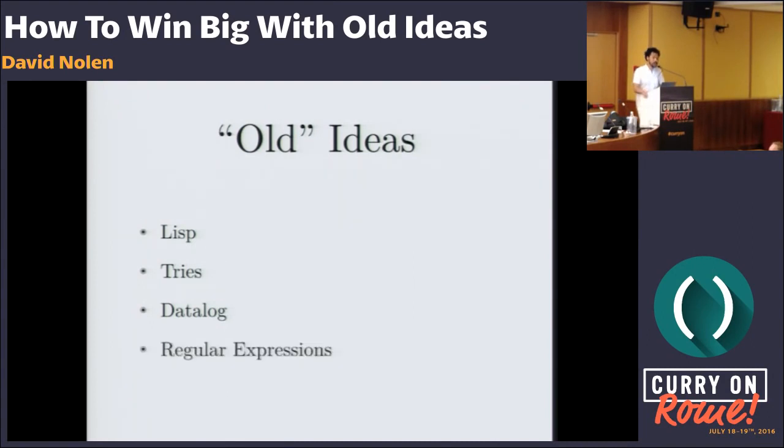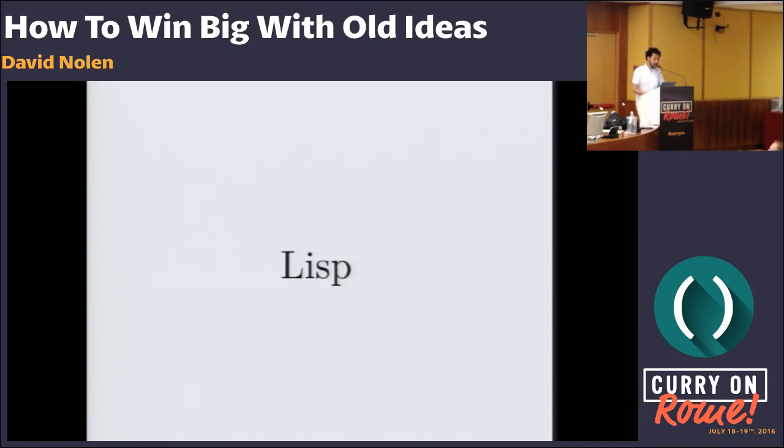And then regular expressions, and this is a relatively new thing. Based off of, again, an old paper in 1964, but it was revisited by Matt Might in 2011. And then Rich Hickey implemented a thing called Clojure Spec, which is a contract-like system which uses parsing with derivatives to get validation. Okay, so let's kick it off. So Lisp.